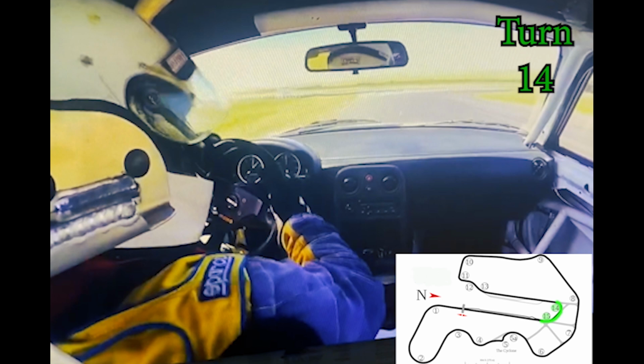Before I get to that last paint marker, I'm going to be looking at the right side inside apex. It's actually all concrete. You're going to notice the concrete has a lot of black marks on it. That's because we're putting our cars on that concrete. So I want to make turn 14 and 15 here one turn. I only want to turn the steering wheel one time and then slowly unwind the turn as I'm going through turn 14 and 15. I also want you to listen to where I'm stepping on the gas. As soon as I get the car rotated, I'm going to be on the gas.